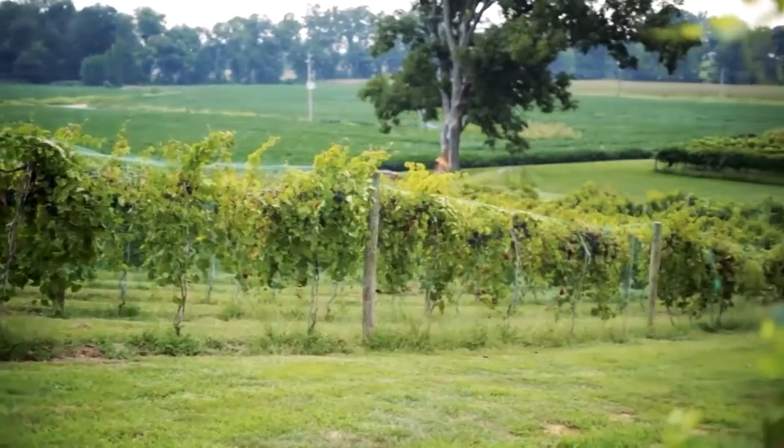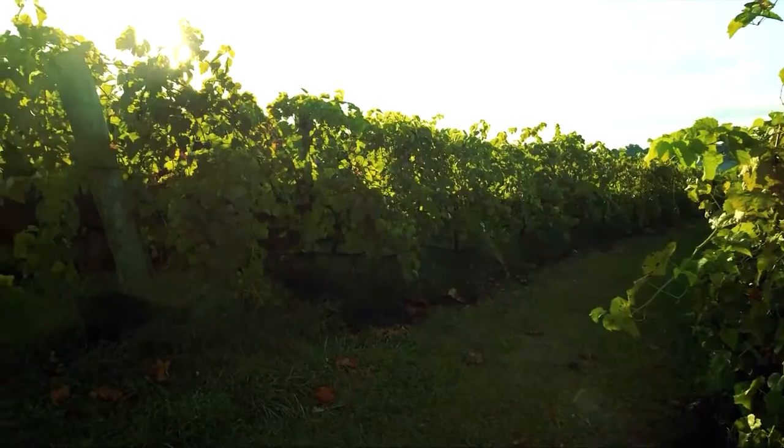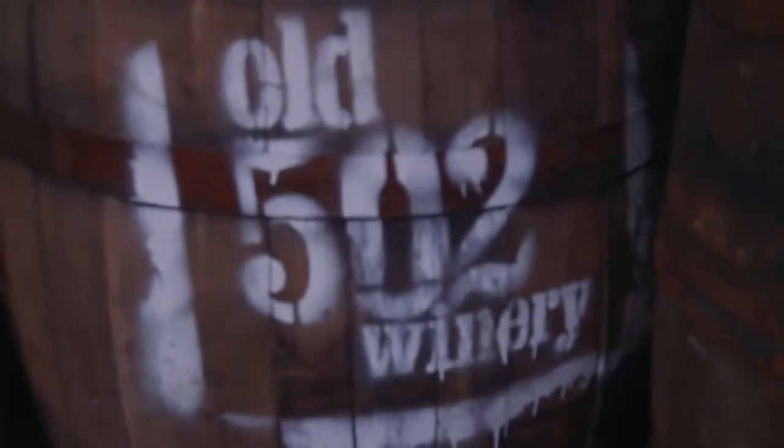You can basically get any experience of visiting a winery that you could ask for here in Kentucky. Whether it's visiting that traditional vineyard, winery, picturesque scene that you think of when you think of visiting a winery, or coming somewhere like Old 502 where we are today, where it's an urban winery in the middle of the city.